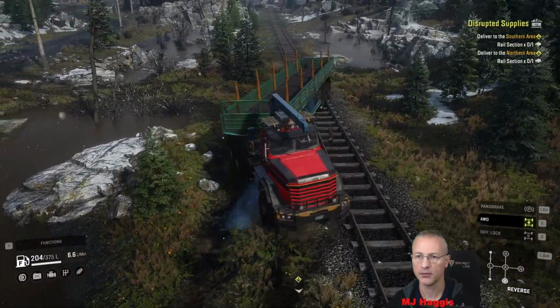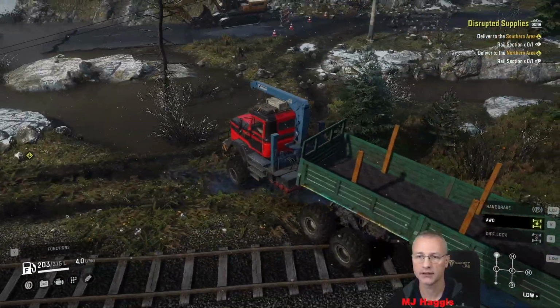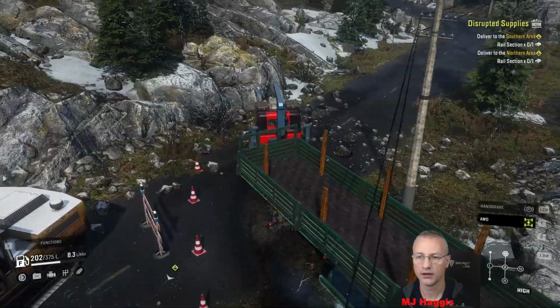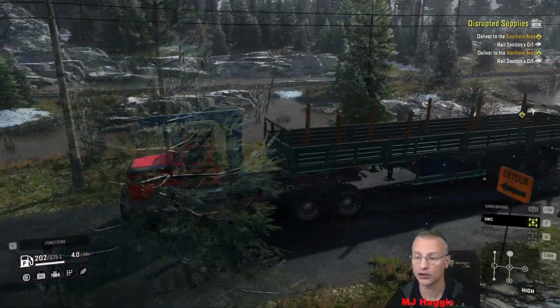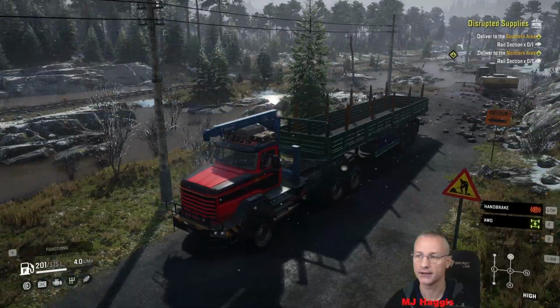Keep going. A little bit more. One more. Come on. It's not like crossing tracks. Can't fault it. Right. Done. And once we get this task done, if it works and doesn't bug out, it'll get us to move on to the one that unlocks from this disrupted supplies.